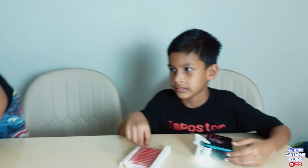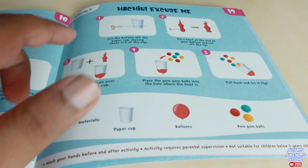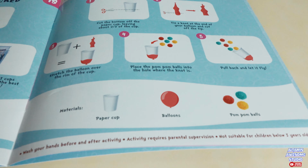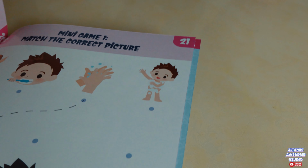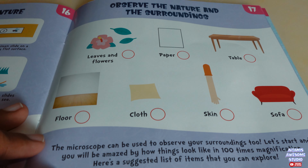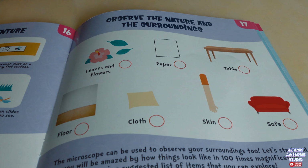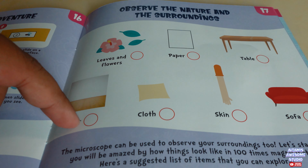Yay! How about the third one? No, that's the third activity actually. The second one is the hachio. And then the personal hygiene. What about next? Is there anything else that we can do? Oh, here is one. Observe the nature and the surrounding. Oh, so we can use the camera. We can go outside. And then we can pick up some leaves.